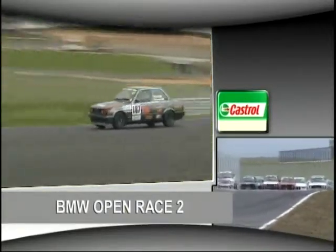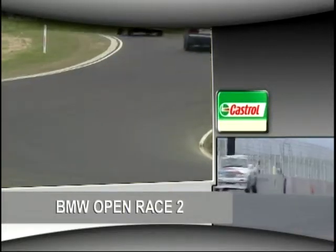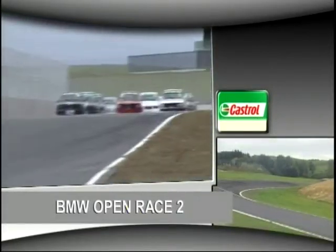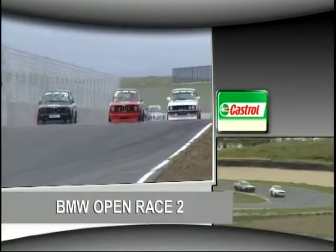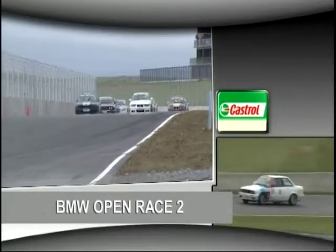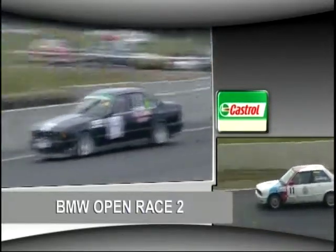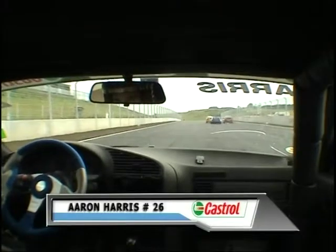Car number 11 just going through there. It's Richard Spedding. 187 Paul Clark. There's another one of the E30s getting away. That's car number 5, Paul Jones. So we'll get everything from BMW E30s, M5, M6s, M3s, 2002s, 2002 turbos, 325s, Z3s, you name it. They're here in the Castrol BMW Open class.